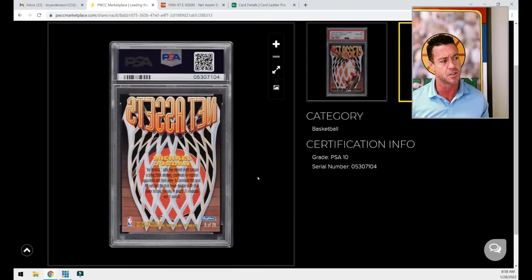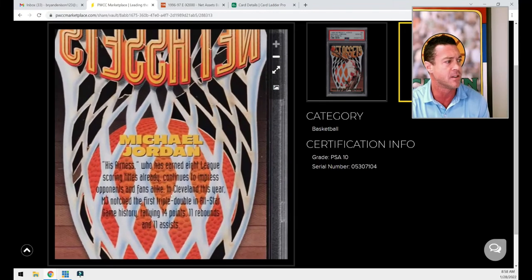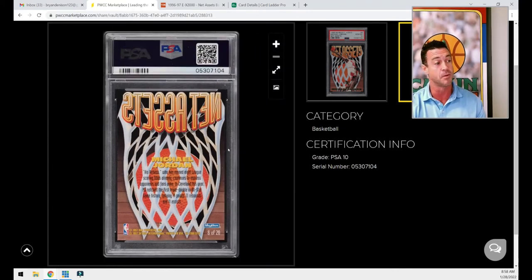The back of the card, we always like to read the narrative. The back of the card is just a mirror image of the front. But if you zoom in, we can read here, it says, His Airness, who has earned 8 league scoring titles already, with one more to come, continues to impress opponents and fans alike. In Cleveland this year, MJ notched the first triple-double in All-Star Game history, tallying 14, 11, and 11. Clearly, he intended to get that triple-double, because usually in All-Star Games, Jordan just said, give me the damn ball, and went to work. So he was trying to get everybody involved in that one.